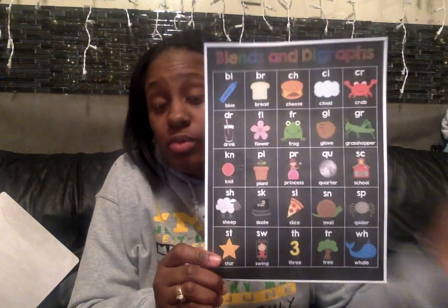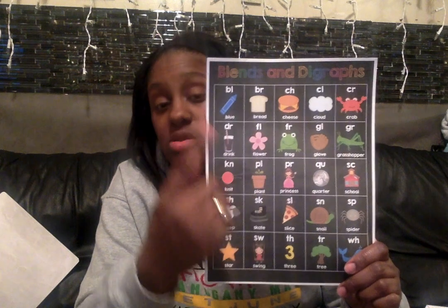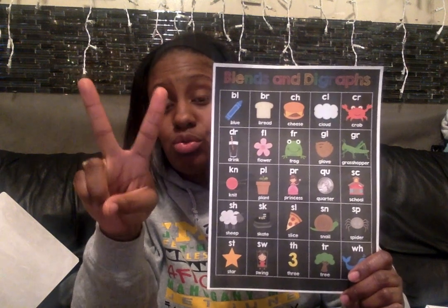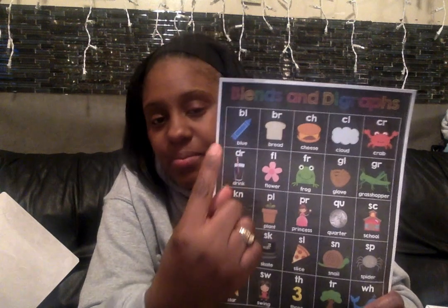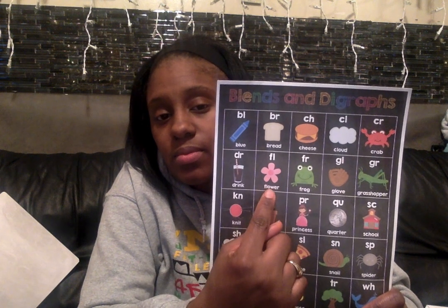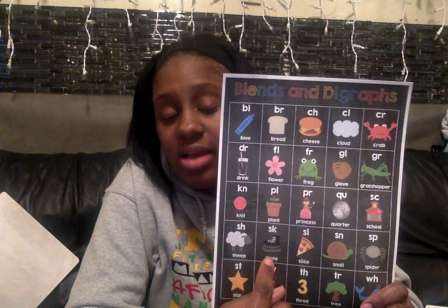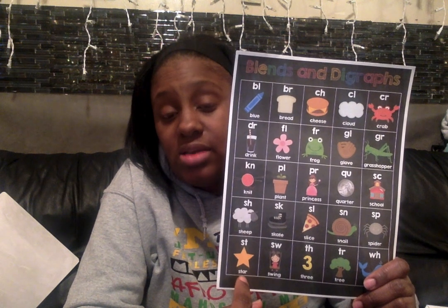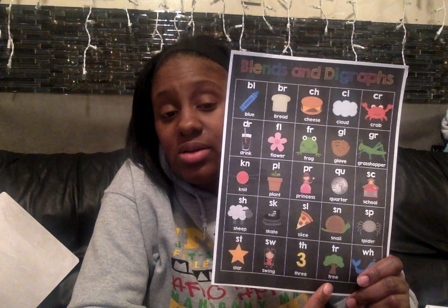Now we are going to move on to our blends and digraph chart. Now we just reviewed the digraphs on that chart. Remember, digraphs are two letters that make one sound. We're not going to worry about digraphs right now. Today we're just going to do blends. Blends are two letters that make two sounds. I'm going to point, you tell me the blend, keyword, and the sound. Good job. BL, blue, bl. FL, flower, fl. SK, skate, sk. ST, star, st. SW, swing, sw. Last one. TR, tree, tr. Good job.